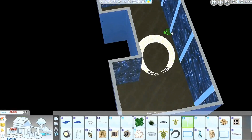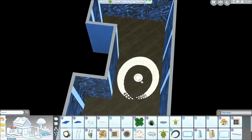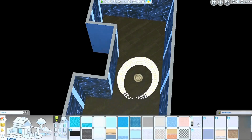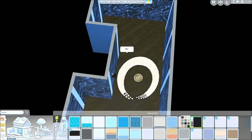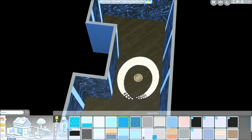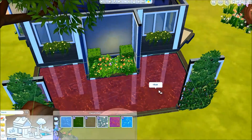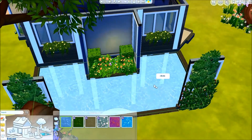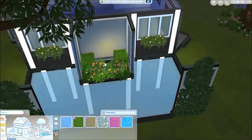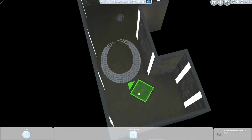We have a diving board. The diving board worked completely, because I did player test this house before I made any of the screenshots. But the thing with the diving board was there's a roof right above the pool. I completely forgot about that. So the diving board did work. I'm not exactly sure how it worked, but it did.